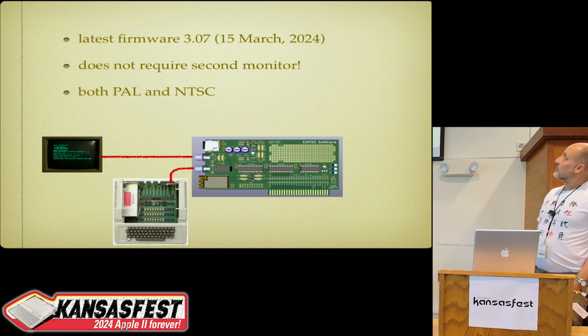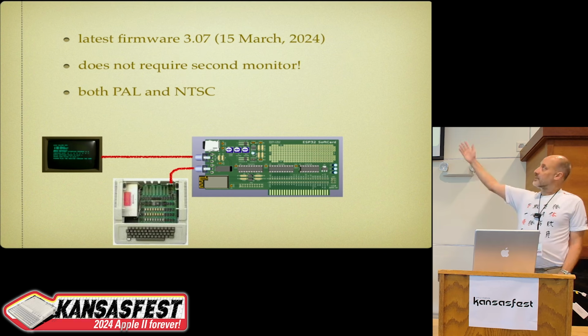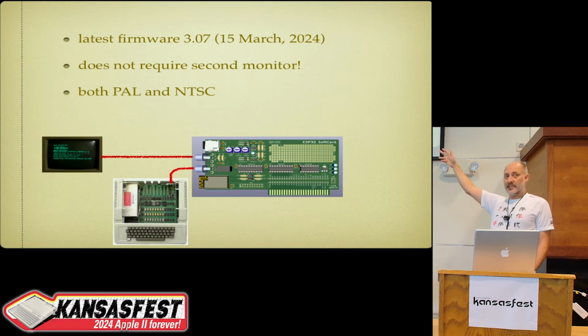Latest firmware comes from March this year. And funny thing is that it doesn't require second monitor, and it will work in both PAL and NTSC Apple computers.